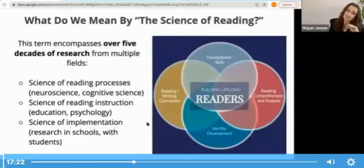First up, it's important to calibrate around what we mean by the science of reading. This term encompasses over 5 decades of research in the States from multiple fields. And this scientific evidence base, though it's existed for decades in this country, this term, science of reading, has gained a lot of traction in the last few years, and that can potentially lead to misunderstandings or a narrowed view on what the term applies to.